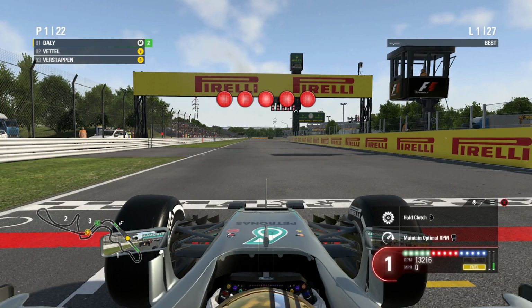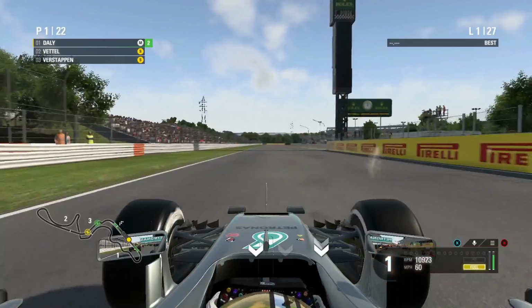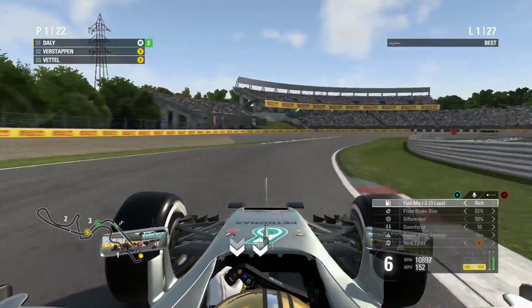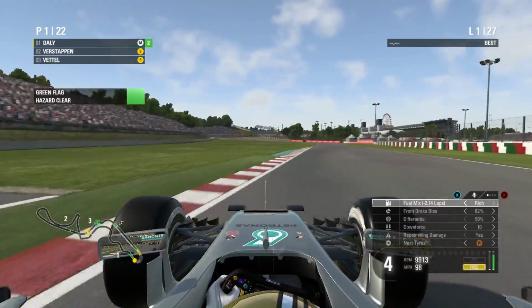5 red lights from pole position for the Japanese Grand Prix, and we are underway. How is the start versus Vettel? It looks like it's fairly solid, actually. Verstappen follows me through as well. Hamilton on the inside of one of the Red Bulls. I'm guessing that's Ricciardo. There's a yellow flag through turn 1.